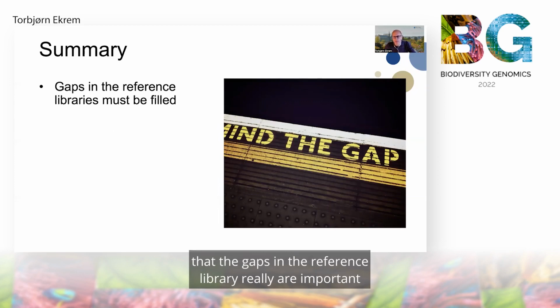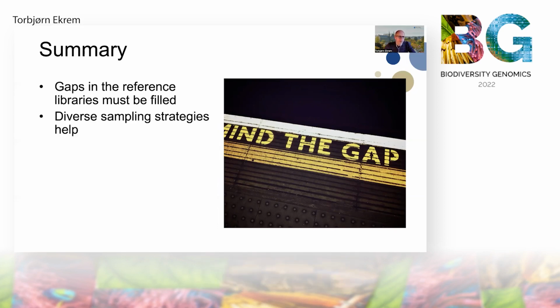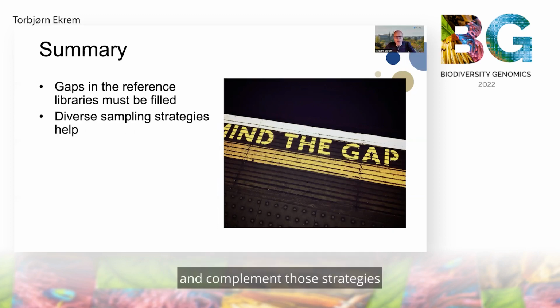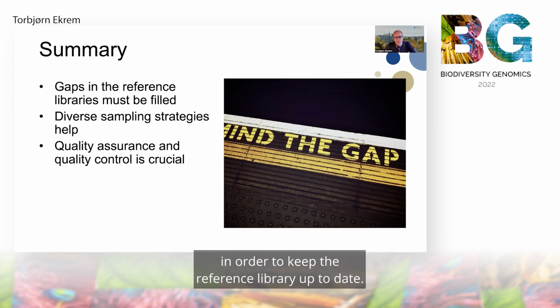So as a summary of this talk, I would like to say that the gaps in the reference library really are important, and we need to fill them as much as we can in order to make a barcode reference library and DNA barcoding useful for biological monitoring. If we have diverse sampling strategies, including both fresh field sampling and museum sampling, and complement those strategies with the required sequencing technologies, that really will help us fill those gaps in the reference library. And also quality assurance and quality control really is crucial in order to keep the reference library up to date.